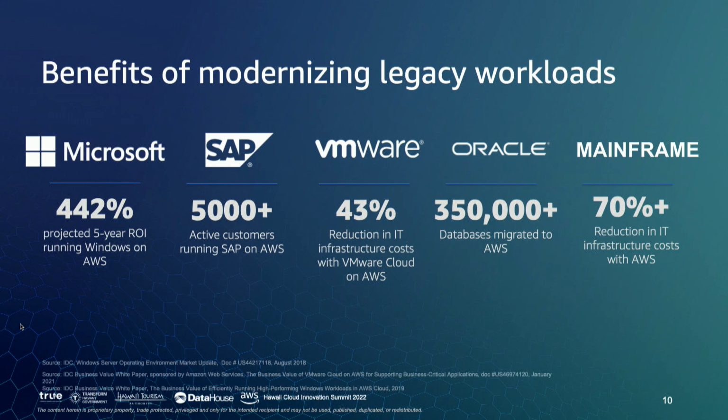Over the period of many years, we have developed our own tools, services, and also come up with programs that can help you migrate and modernize some of these strategic workloads. To give a couple of examples, on AWS today, we run 2 times more Windows Server workload than any other cloud provider. With SAP workloads, we have more than 5,000 active customers running SAP workloads, and some of the critical ones on AWS. With our exclusive partnership with VMware, we've been able to save hundreds of customers more than 40% in their infrastructure cost.